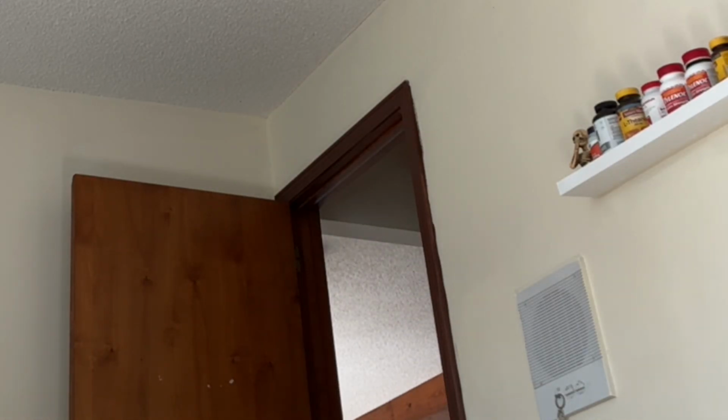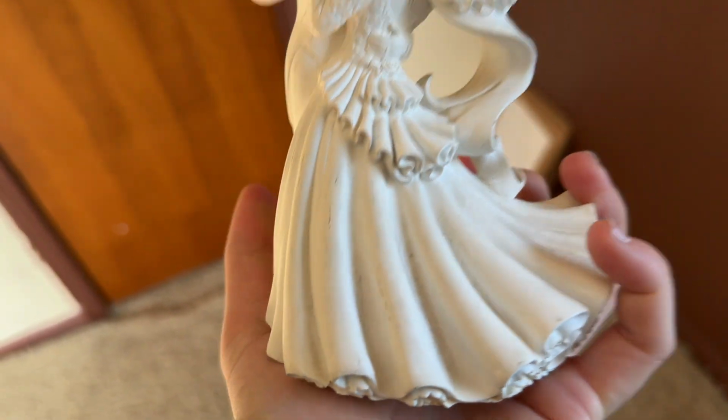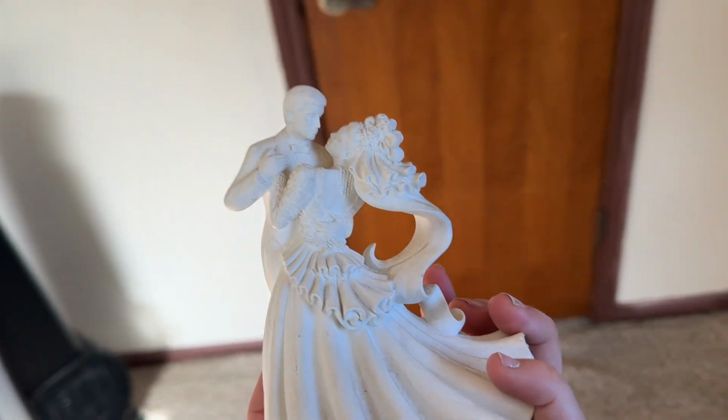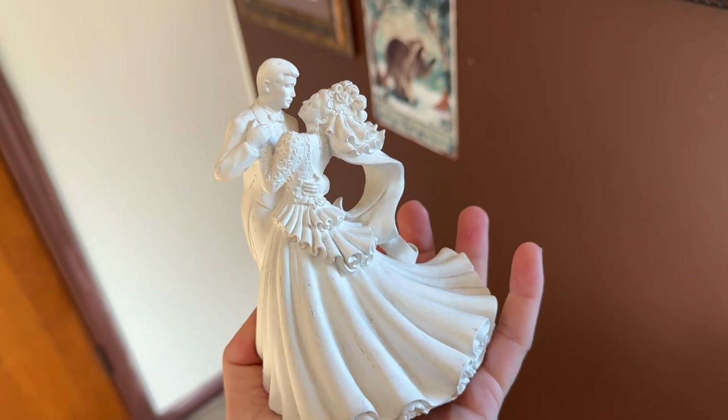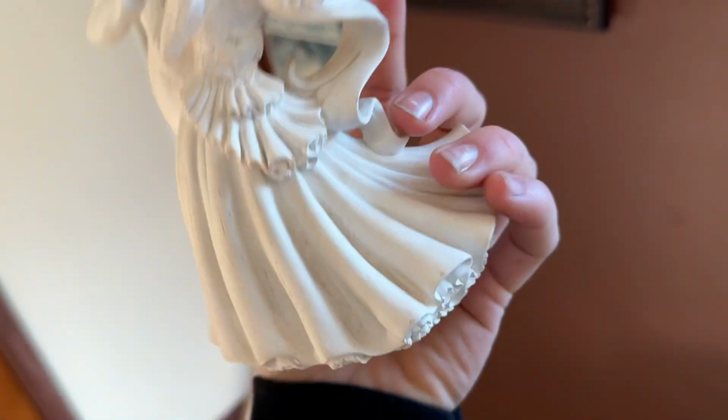Where the fudge did my thing go? This is another thing I got. A lot of people said to get these kind of statue things if you want to do the style of a room. And I wanted one of those heads, I'll put a picture. But I thought this was perfect. It's like a princess and prince dancing. It's so pretty. And it was only $3.99, so not bad. Not bad at all. All right, so that's what we have so far.